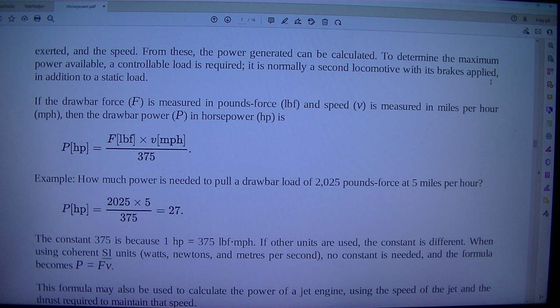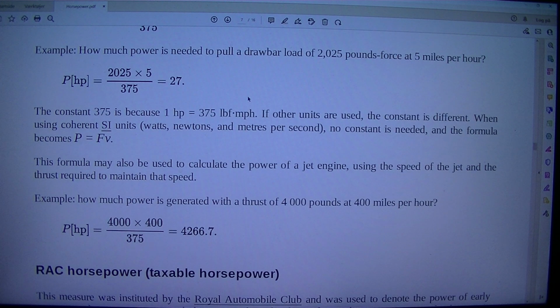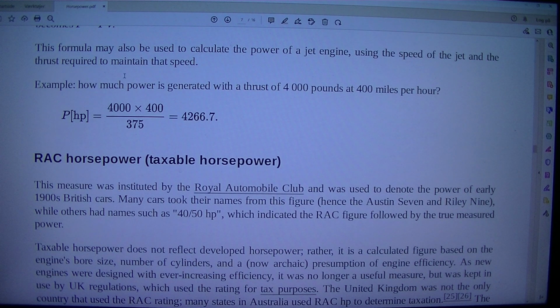If the drawbar force, F, is measured in pounds force, lbf, and speed, v, is measured in miles per hour, then the drawbar power, P, in horsepower, hp, is P equals F times v divided by 375. For example, how much power is needed to pull a drawbar load of 2,025 pounds force at 5 miles per hour? The constant 375 is because 1 HP equals 375 lbf miles per hour. If other units are used, the constant is different. Using coherent SI units, watts, newtons, and meters per second, no constant is needed, and the formula becomes P equals FV. This formula may also be used to calculate the power of a jet engine, using the speed of the jet and the thrust required to maintain that speed.